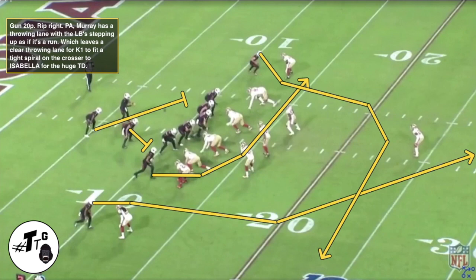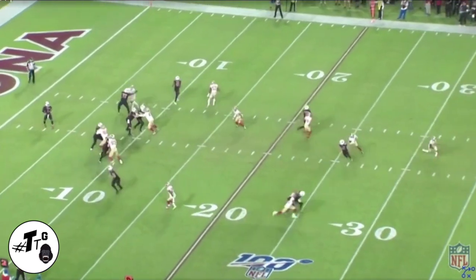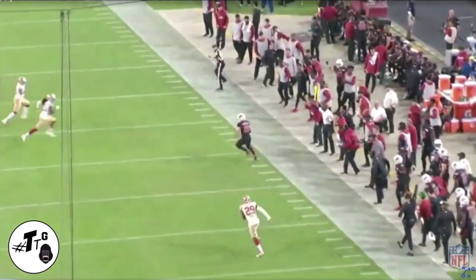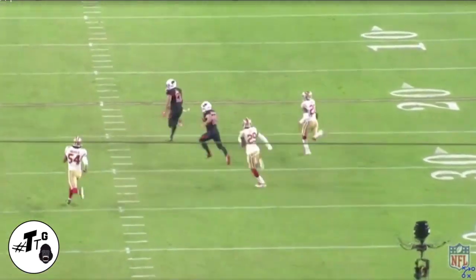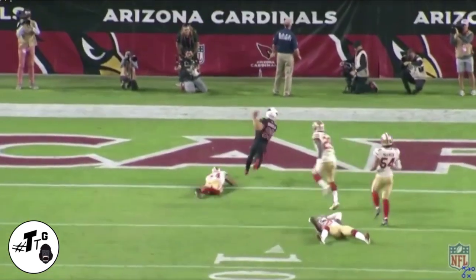Gun 20 personnel, rip right play action. Murray has a throwing lane with the linebacker stepping up as if it is a run, which leaves a clearer throwing lane for K1 to fit the 15 to 20 yard crosser to Izzy, aka Isabella, and the rest is on him. Still, a good play and a good throw by Murray. You got to give him his props, but the rest is really on Izzy.